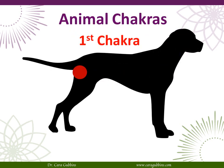Starting with the base chakra, the root chakra. This one is at the base of the torso on humans, and it's at the back of the torso on animals. It's physically located around the elimination area. So it physically governs the legs, the tail, and the elimination after digestion.